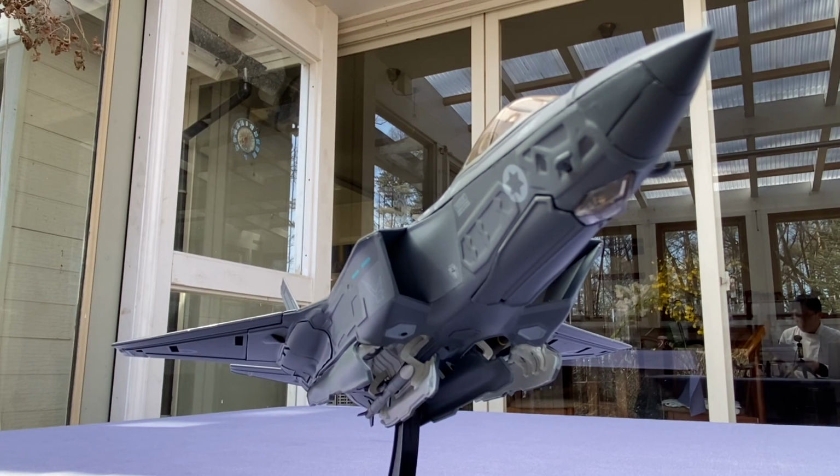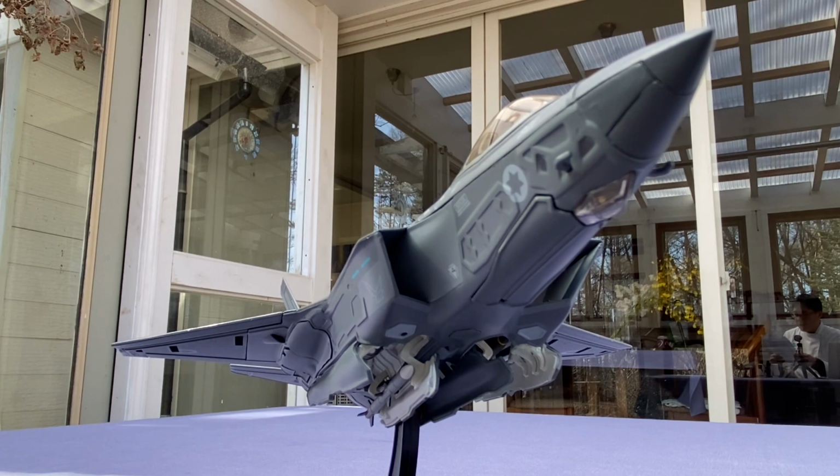The mass-produced F-35 made its maiden flight in 2006, and its delivery to the USAF began in May 2011. The U.S. Marine Corps F-35B was the first to acquire initial operating capability, IOC, on July 31, 2015.